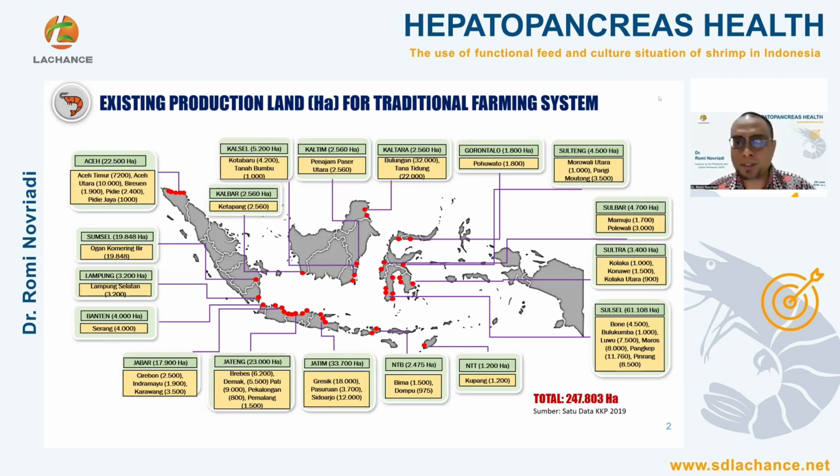I hope that your geography about Indonesia is good, but this is just to give you some brief information about the traditional farming system in Indonesia. We know that most of the traditional farms are on the north coastline in Java, and then there is an even distribution in Sumatra and also in Kalimantan. And this is about 240,803 hectares for the traditional farming system.